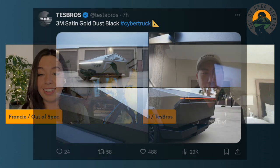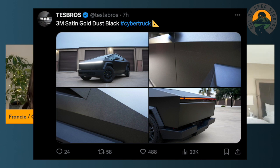I think black, you can never go wrong. It's just a good color. I think it just looks good on the Cybertruck, but this one was slightly different, which I really like the choice. It was a sand gold dust black. So in the night, it looks like a Batmobile, right? But once you get it out in the sun, it gets this sparkly gold kind of accents all over. So I really like that look. That's more of my category of where I would personally wrap mine.